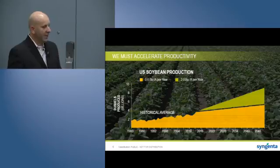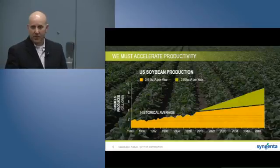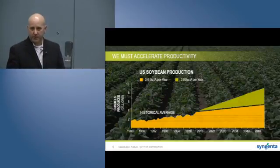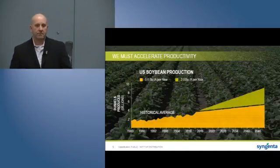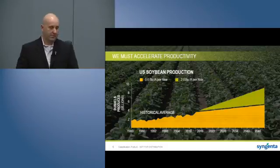And while that's a notable achievement in a crop like soybean, an inbreeding crop like soybean, the challenge is if we stay on that trend as an industry, we will fail in doubling production by 2050. We need to be on a trend that's closer to 2 bushels per acre per year to meet that increased demand. So we have some work to do.